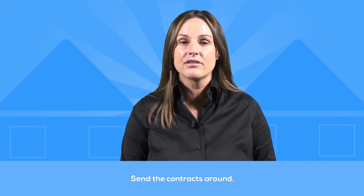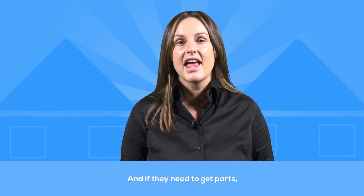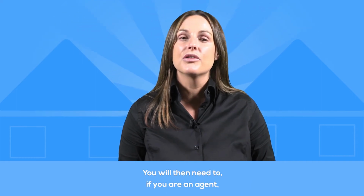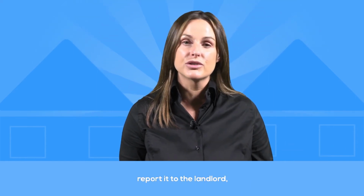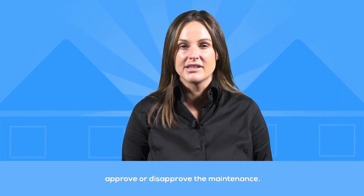Send the contractor around. If they can fix the problem immediately, then that's fantastic. And if they need to get parts, get them to provide you with a quote. You will then need to, if you are an agent, report it to the landlord, who then needs to either approve or disapprove the maintenance.